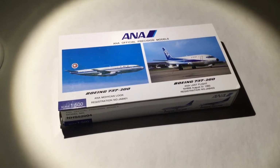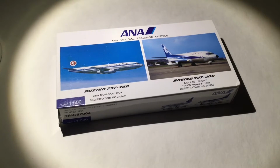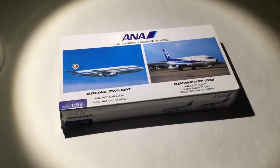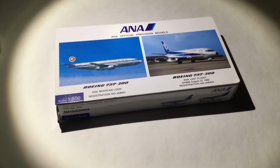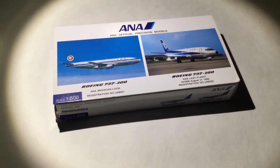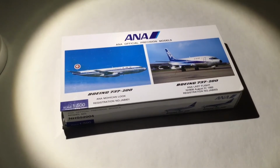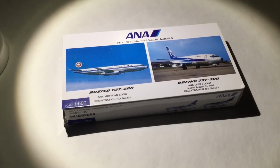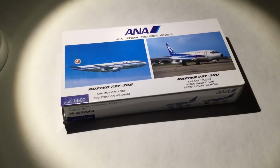The registration for the plane on the left is JA8401, and the one on the right is JA8453, and that is basically a picture of the final flight plane. It's the last 737-200 that they flew. And one more thing, the engines each have two JT8D-9As.